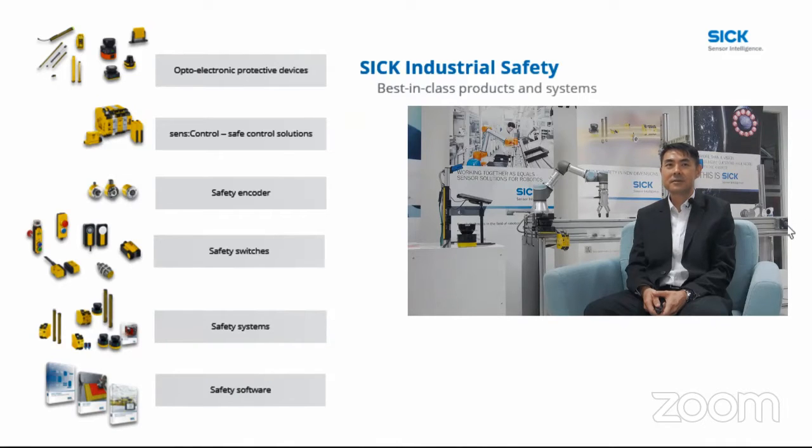We offer as well safety control solutions with safety controllers and safety relays. It features easy commissioning, modularity, and optimum integration into automation processes. Safety encoders assist in safety functions related to the position and speed of machines. Switches are used for movable guards and determine the position of dangerous movement. Ideal solution when it's used in conjunction with the safety controllers.